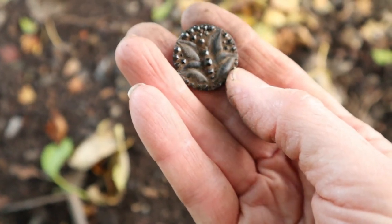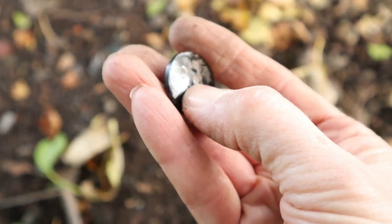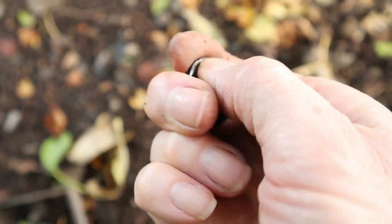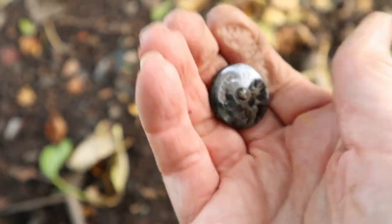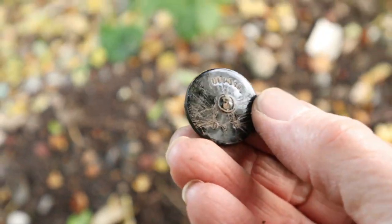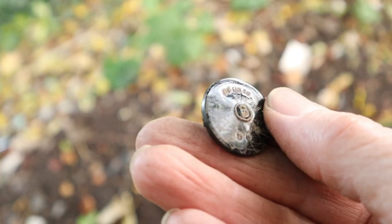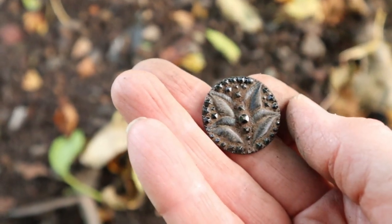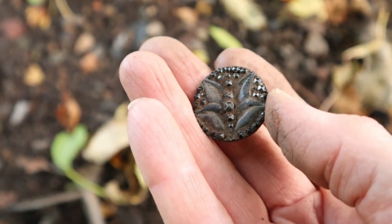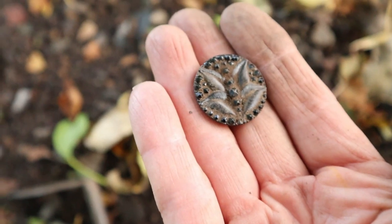I don't think it's chipped or anything. Is the back broken off? Has it got something written on it? Oh, it has. It's got words. Oh my gosh, that's even better. Can't quite make it out. I have to wait till I get home. Can't wait. Getting quite a collection of these mourning type things. Victorian mourning buttons and jewellery.